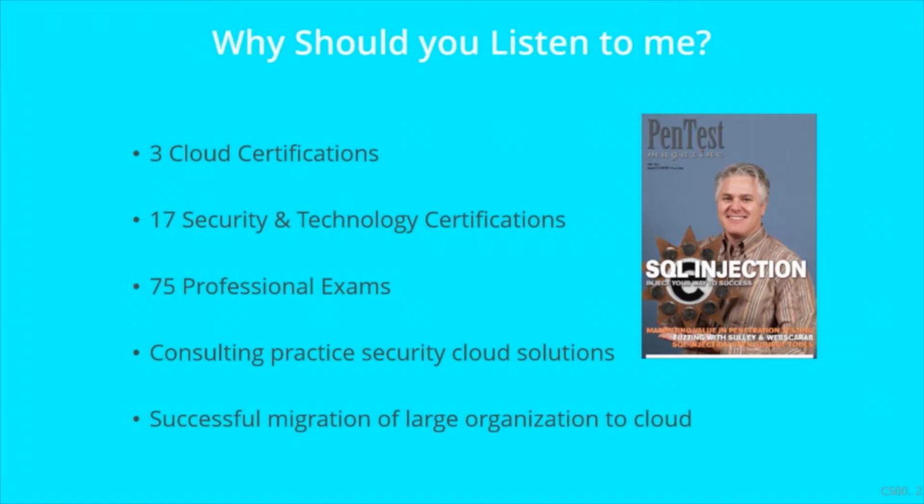Now, I have a consulting practice that includes cloud security, and I've successfully migrated a large organization from co-location to cloud, actually while they were compromised. I've written for Pen Test Magazine, and I teach for a living as well as consult. So that's why you should listen to me. And maybe you'll have a little bit of fun.